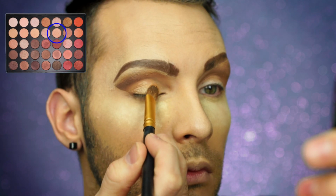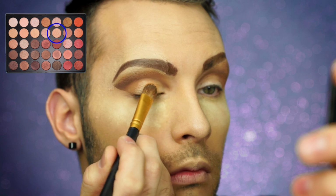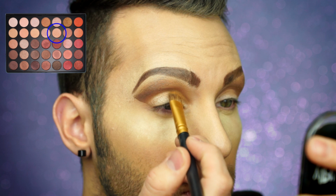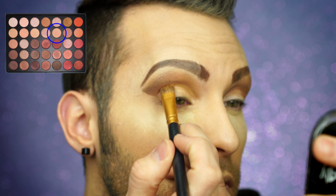palette and placing this beautiful orangey shimmer all over the eyelid. I'm also gonna put it above my natural crease, just below where we drew the fake crease. I want the matte and the shimmer to line up but not overlap.